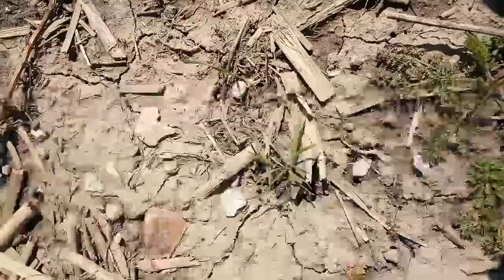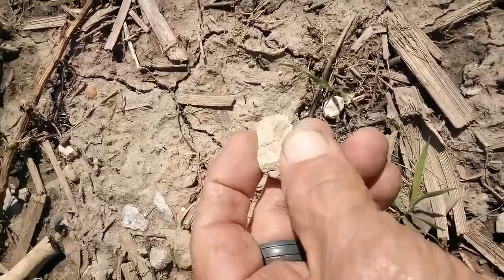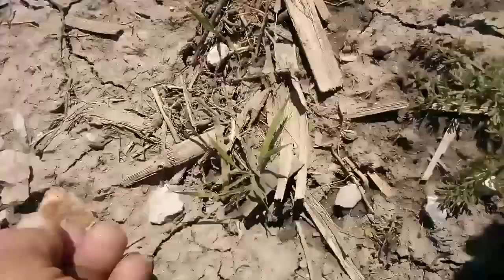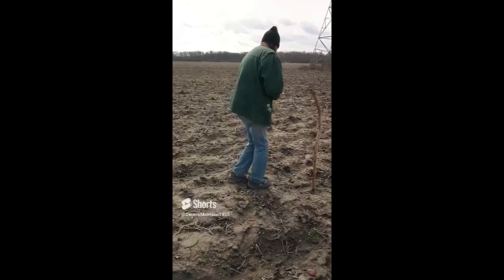I just sat down here for a minute to take a break, and lo and behold, there's a drill, a stone drill here. So, it's kind of a nice find. We haven't made a whole lot of finds today, a few interesting ones.